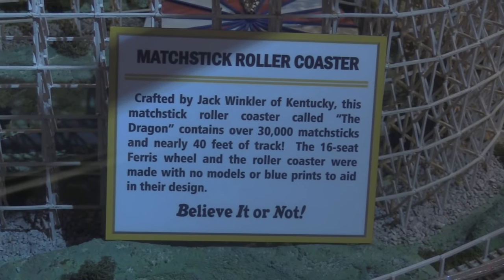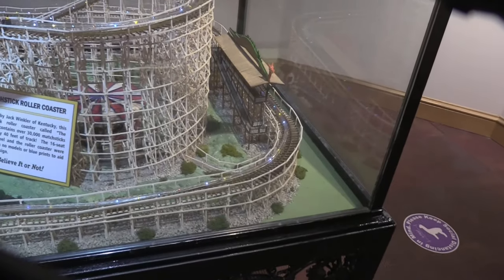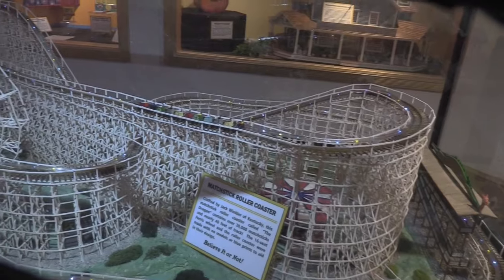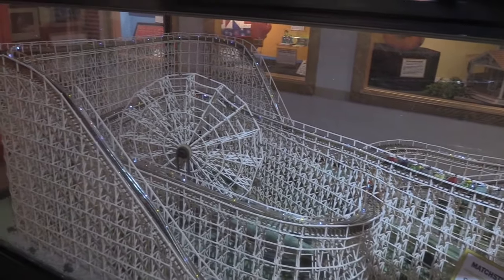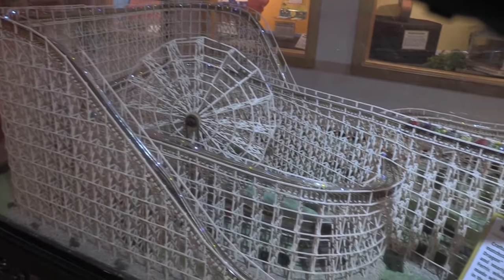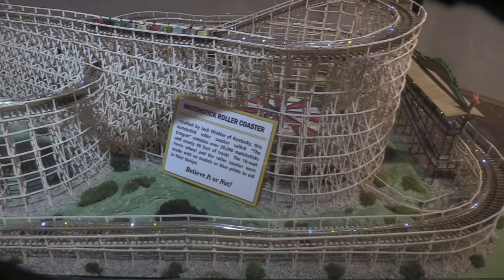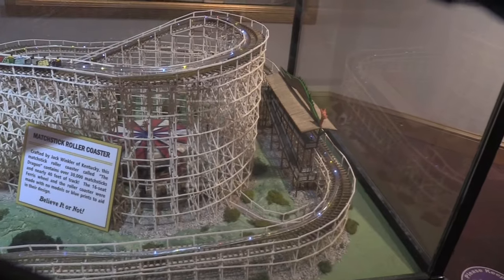Here's one of the matchstick sculptures. Got a matchstick roller coaster. Wow, this looks like it'd be a fun roller coaster. And there are 30,000 matchsticks. 40 feet of track.